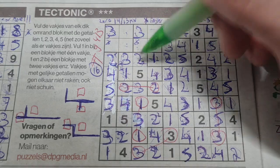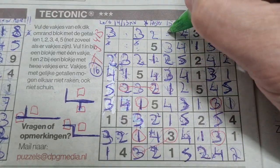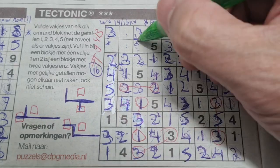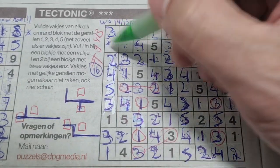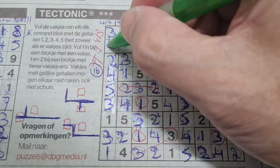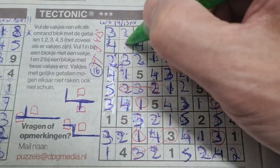Then this box can be 2, that box can be 2, so 1 box left for the 2 in this area, supposed to be here. 2 numbers left, the 1 and a 4, we have a 4 there, no 4 there, 4 should be here, and a 1 goes there. These 2 boxes can be 4, so 1 box left for the 4 in this quadrant box, supposed to be here. 2 numbers left, the 1 and a 2, we have a 2 now, no 2 there, 2 should be in, the 1 goes there.